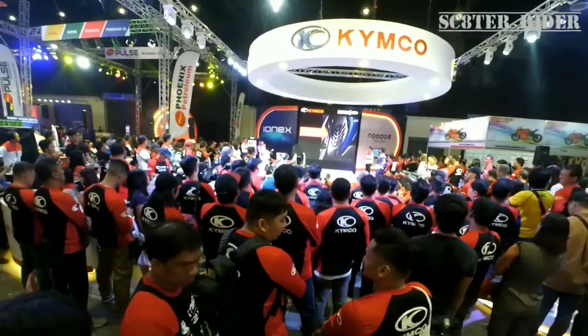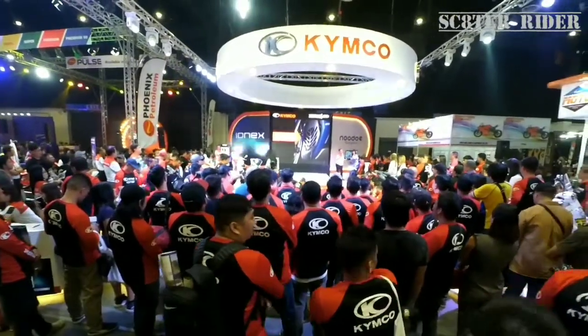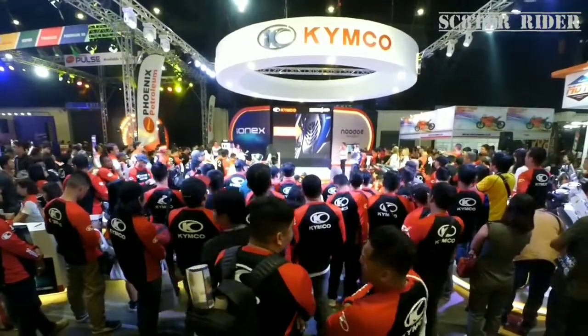This design maximizes the flow of air to the motorcycle so that it will maintain coolness, having a liquid cooled engine.